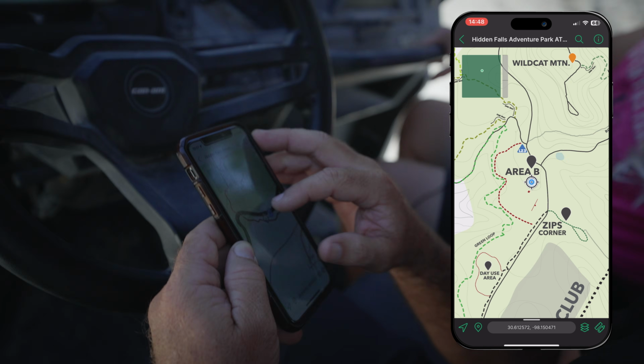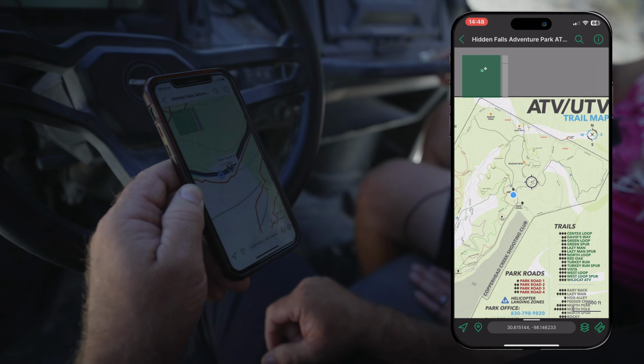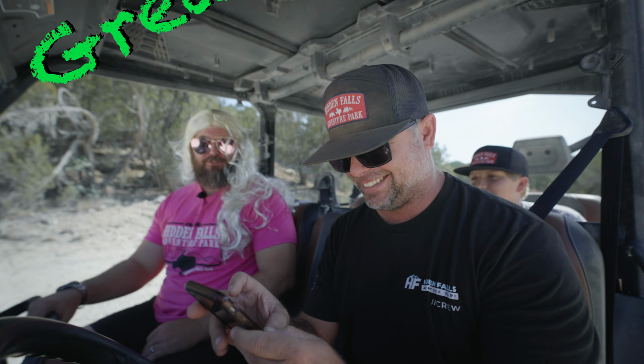Here we are right here. Oh, it's so nice to have technology now. We're on Park Road 4, and it's only 2.44 miles. Now we can get somewhere without being lost. Thanks, Hidden Falls.